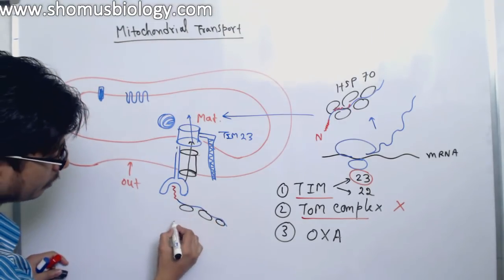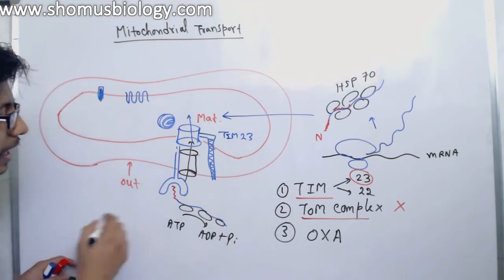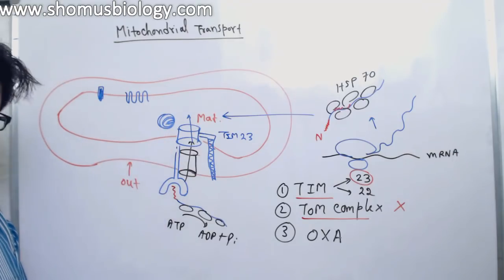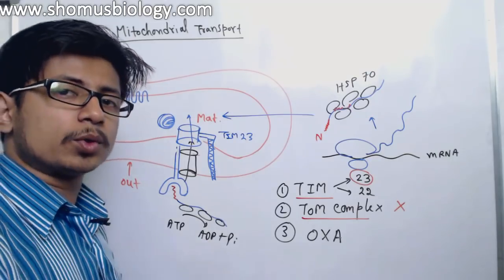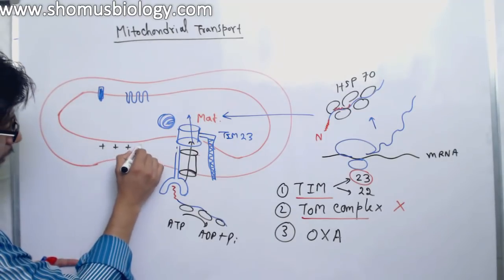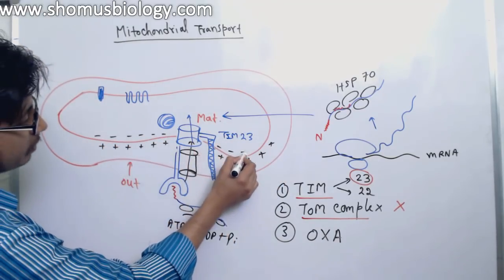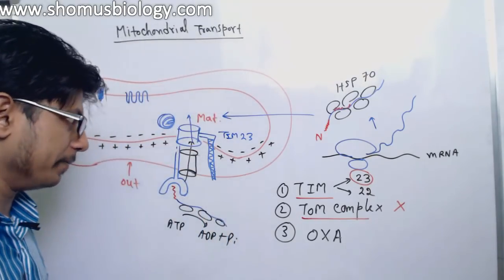So now, this ATP hydrolysis here provides the energy, and that allows the transfer of this polypeptide through the TOM and TIM23 complex into the mitochondrial matrix. Now this process requires ATP, and it also requires a proton gradient. We all know that there is a proton gradient across the mitochondrial inner membrane, right? More protons are out in the intermembrane space compared to the matrix of the mitochondria. That proton gradient helps the movement of the proteins inside.